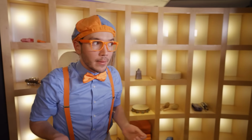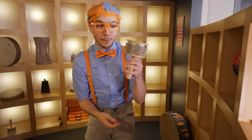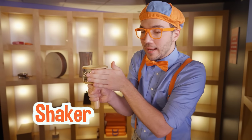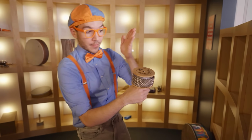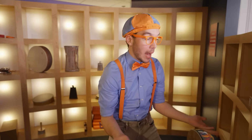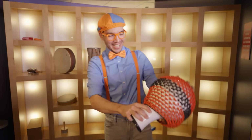And what else should we play with? Whoa, look at this. Yeah, have you seen one of these before? This is a shaker. You just go on the side with your hand and shake. We have a small shaker, but if you want, we also have really big shakers. Woo!